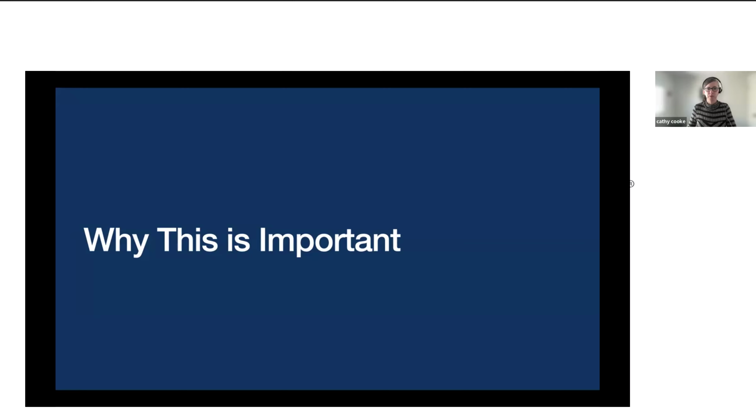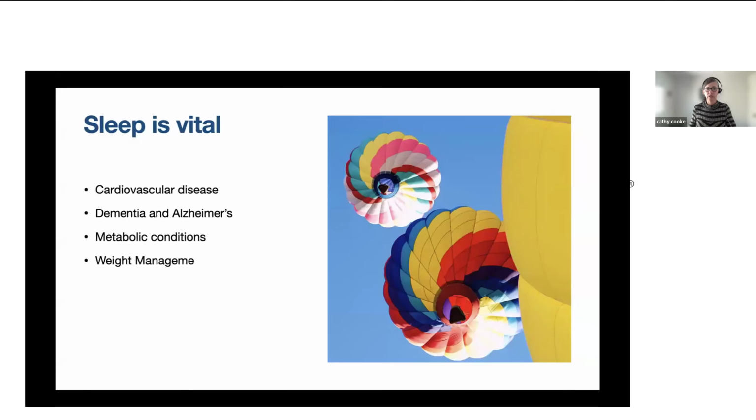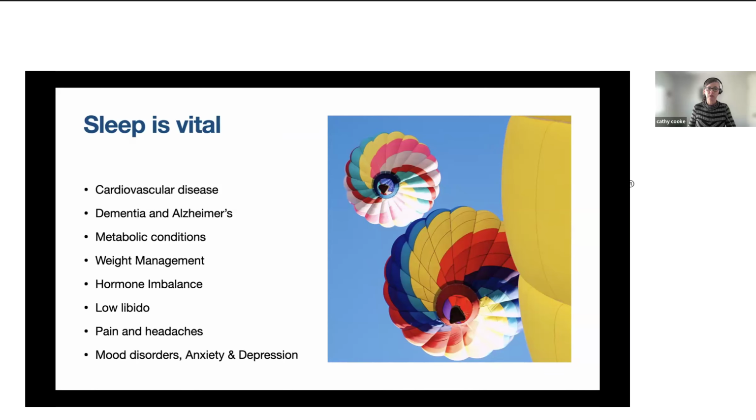So, sleep is super important for numerous reasons. Poor sleep is associated with so many things: cardiovascular disease, dementia, and Alzheimer's, which personally I have many risk factors for Alzheimer's. I'm trying very hard to prevent that. Sleep is key. Metabolic conditions, weight management, hormone imbalance, low libido, pain and headaches, mood disorders, anxiety, depression. I mean, it's all of it.